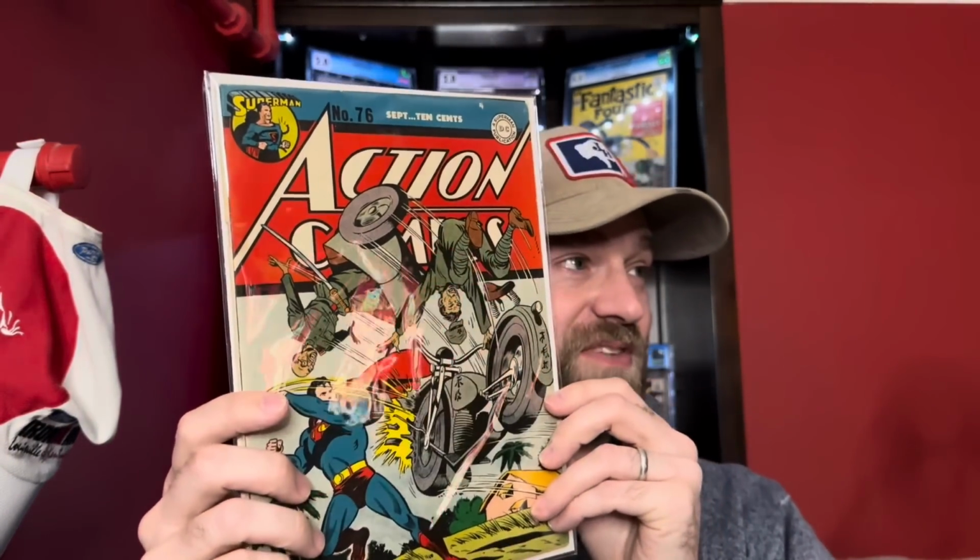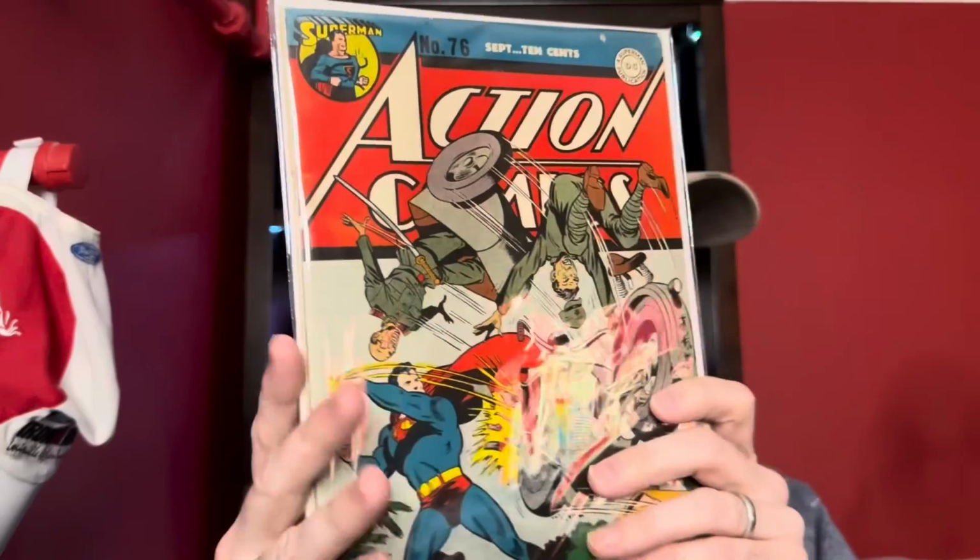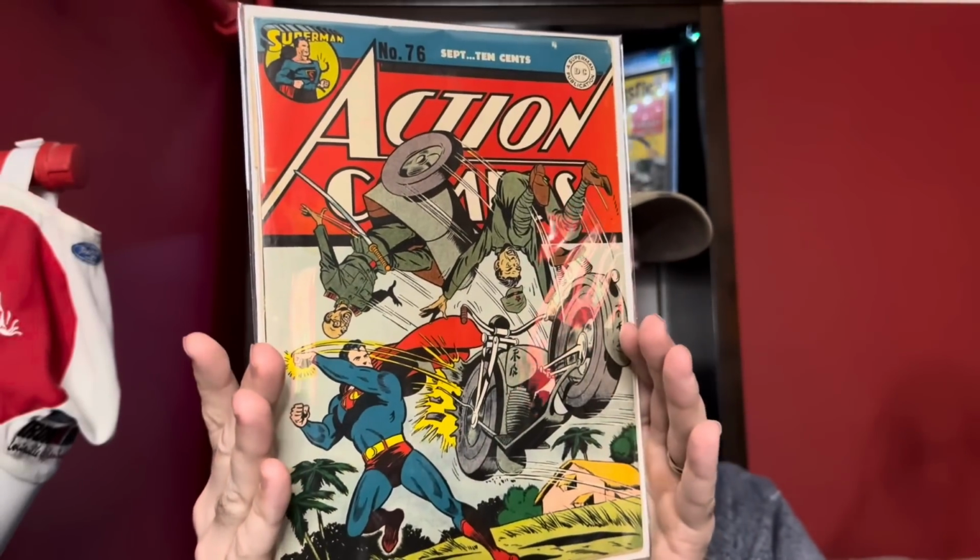All right, now this is a great looking book. I've never owned this one before. These are not common books to come across. This is Action Comics number 76. And this is a World War II cover. It's a Japanese World War II cover with Superman knocking these two guys off this motorcycle. There are not many Superman World War II covers. There just aren't many of them out there.